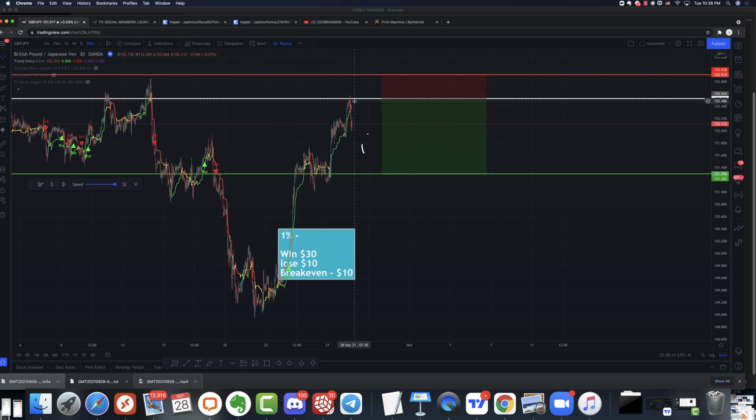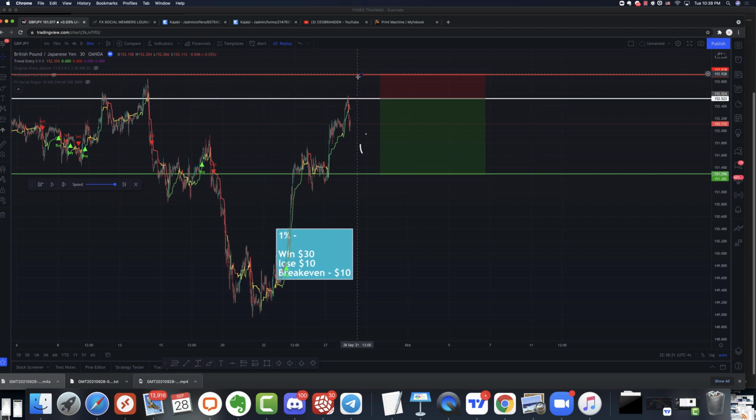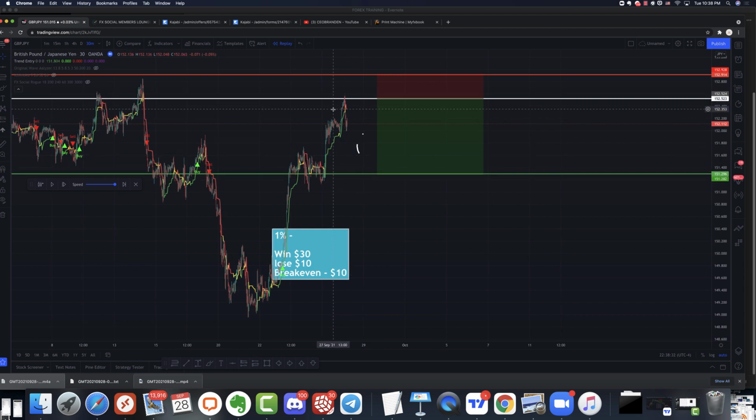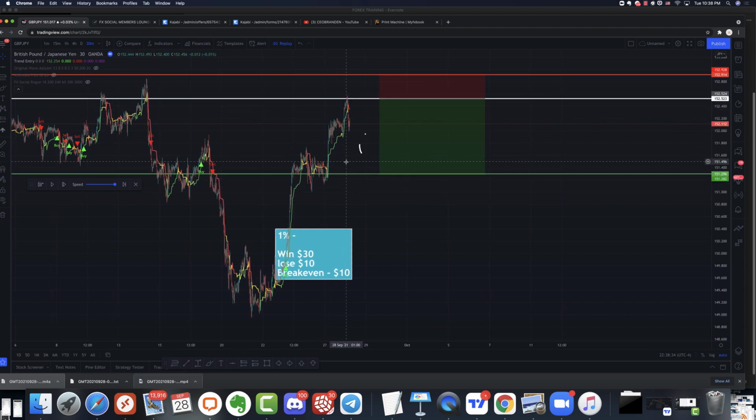So here's the problem. Let's say this was news, and news hit you at a good TP right here. That's it, you're out. So you missed all of that area. TP was right here, it's out. But if your stop loss is down here, or you have a martingale and you got multiple positions, you're going to be losing a lot of money.